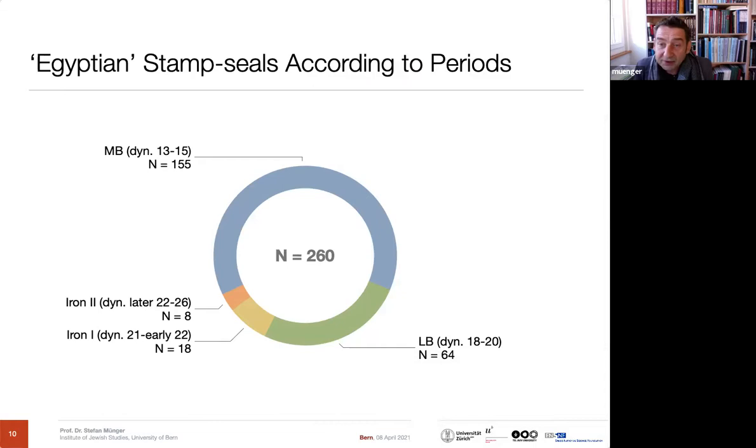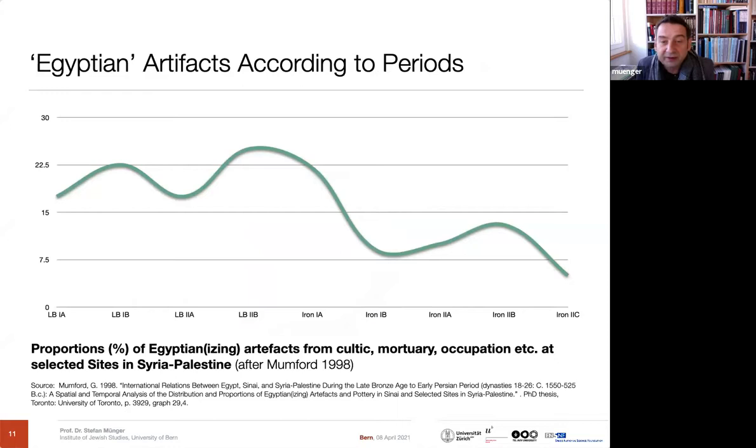The lion's share of the Egyptian or Egyptianizing items, scarabs and other types of amulets, date to the Middle Bronze Age II, followed by the Late Bronze Age specimens, which constitute circa 25% of the whole assemblage. Much fewer items date to the Iron Age I, which is roughly the 21st and the early 22nd dynasty, and only a handful can be attributed to the Iron Age II. This somewhat corresponds to the trend observed by Gregory Mumford in his 4,000 pages long dissertation, where he analyzed all Egyptianizing artifacts from selected sites in Syria, Palestine. But note, he did not cover the MB as well.